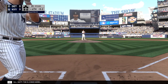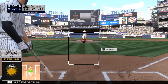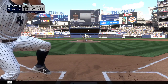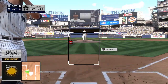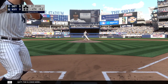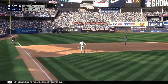The 0-2 once more. It's a high fly ball headed for the left field corner. If it stays fair, it's gone. And it's a foul ball. The next 0-2. Foul ball. The 0-2 once more. This is hit softly to third. And this will be no problem over at third. And there's the first out.